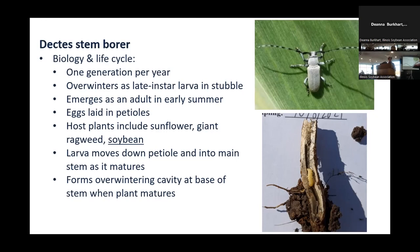Now, the reason it does that is these larvae are cannibalistic. A lot of insect larvae are cannibalistic. Corn earworm's a great example of that. It does that as a protective mechanism. It's not so much that it really wants to eat other insects. It wants to protect its food source. As you might imagine, if there's two larvae in there and you were the first one to get down to the base of the stem, that might not be the greatest thing. Someone else might come in and pull you out, beat you up, take your lunch money, and leave you out in the cold. So they girdle the inside of that stem.